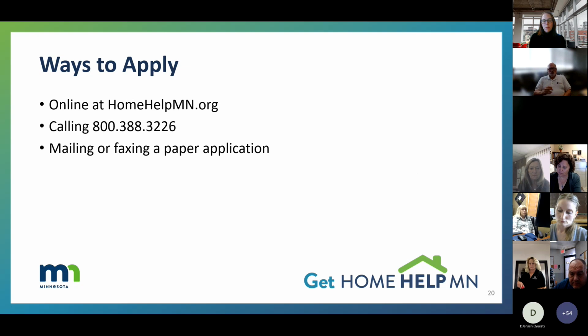There's 3 ways to apply for the program. You can apply online through our website, and that's our preferred application method. Applicants can also apply over the phone by calling our call center or by mailing or faxing in a paper application.